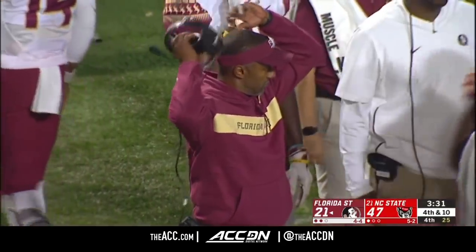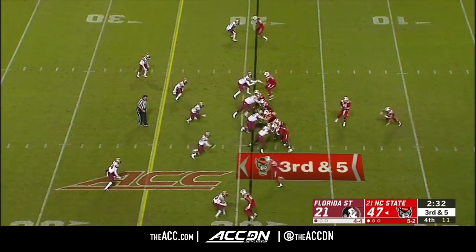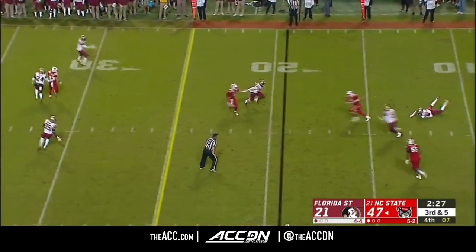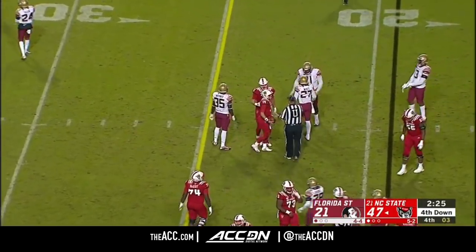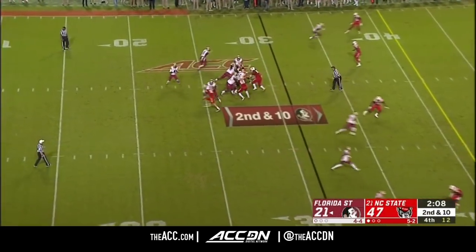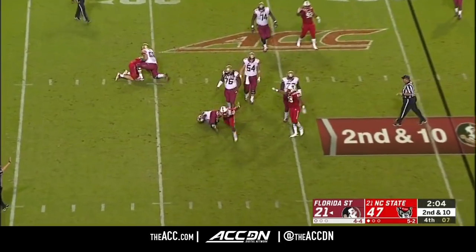Turnover on downs. Some interesting things yesterday that I think some folks in the room that were with him were like, wait a minute, hold on. Under pressure, nowhere to go for Woody Cornwell. Little brief fourth down. I think he'll probably get on the field too. Yep. And again, to keep that bowl streak alive, they may have to.